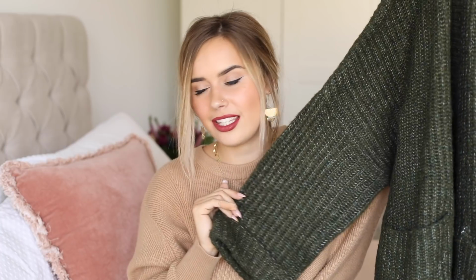It's quite oversized and quite long. I love this style of cardigan, and I'd actually been looking for something weirdly over the summer. I don't know why, I get into autumn shopping mode quite early and I start craving just the odd bit of knitwear in the summer, and I really wanted this in a beigey, just a nudie colour. They actually do this in a nude colour.